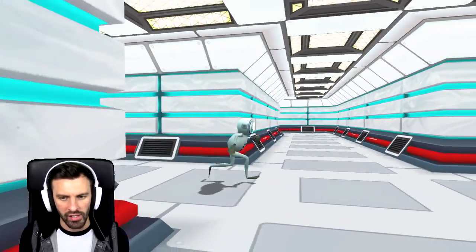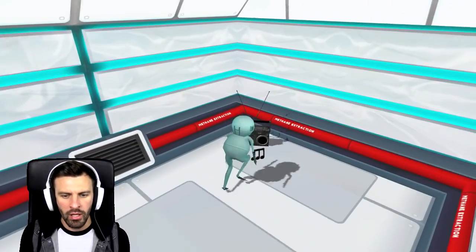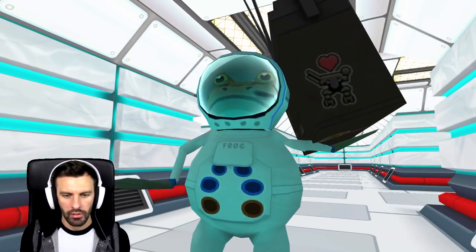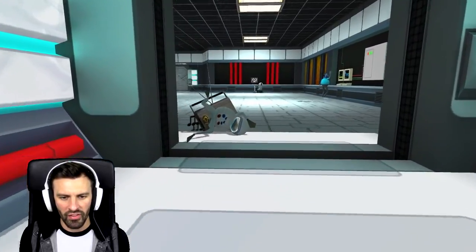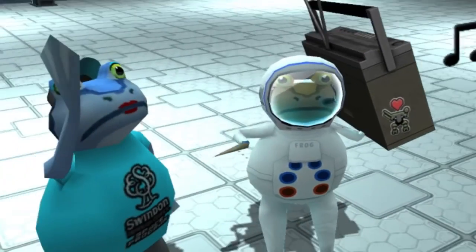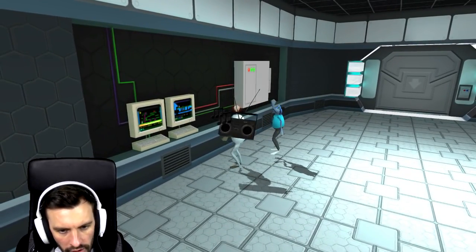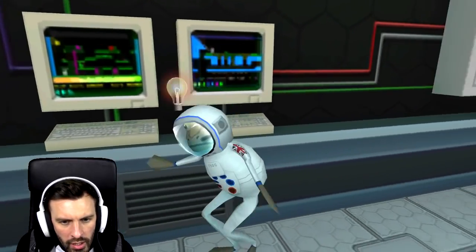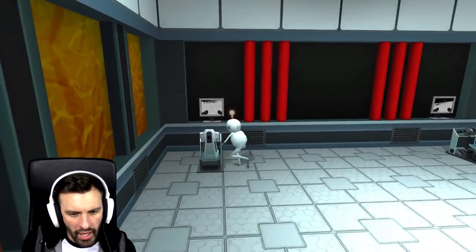Right, we've got some segues. Again, this is like a complete maze. What is going on? But don't worry. Got ourselves a boombox. Hell yeah. There's no better way of letting yourself be known other than running around with a boombox on you. So, Mr. Scientist, what are the schematics? What sort of games are they? They're playing computer games. What sort of space station is this? What the frick? What the hell is this?